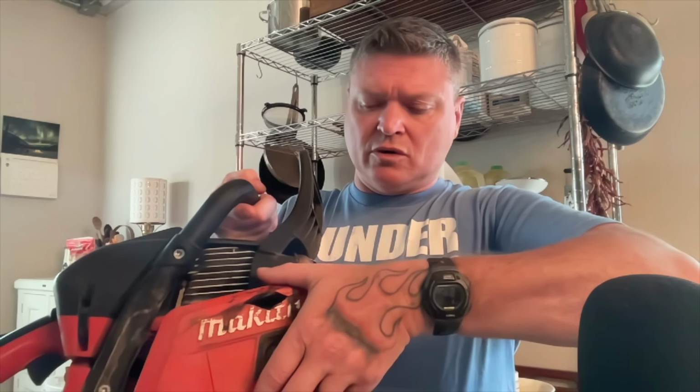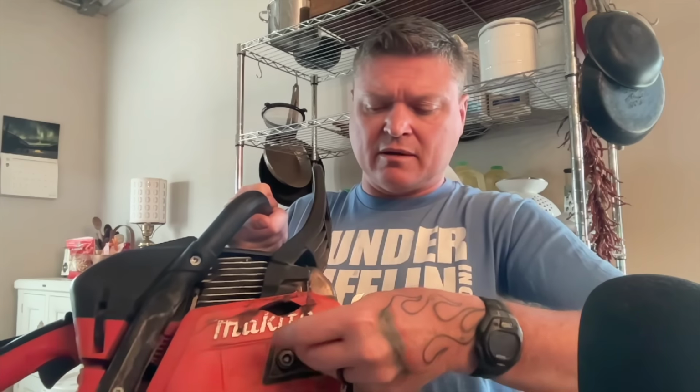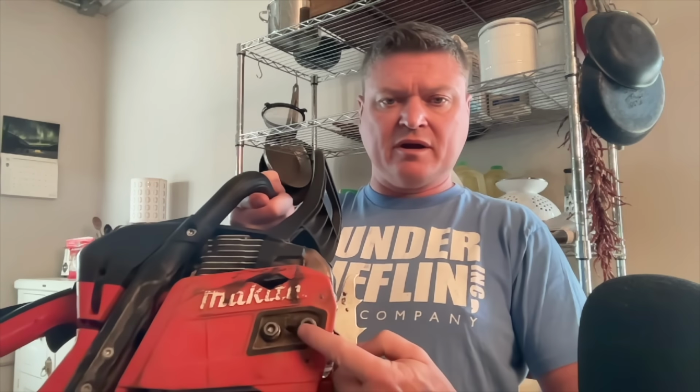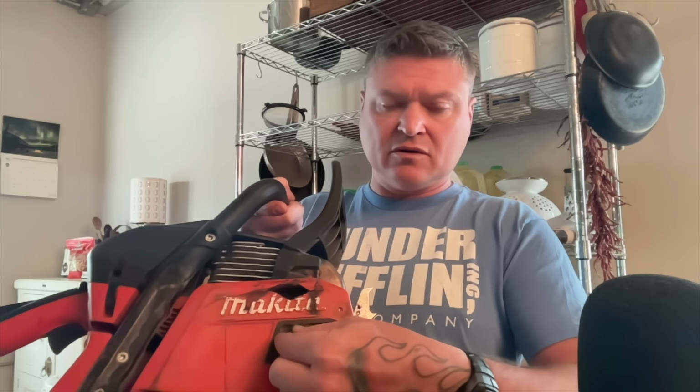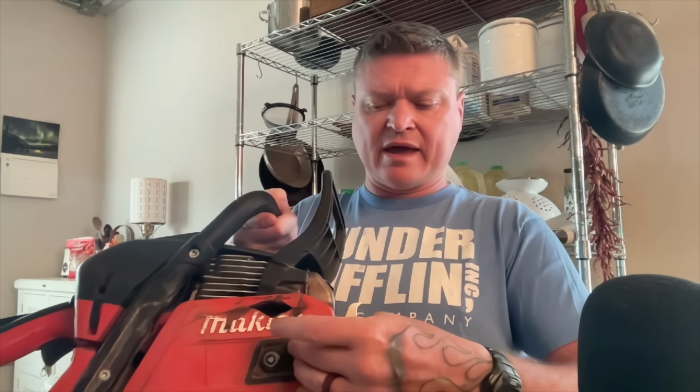A few of the qualities of the saw is, number one, it's got captive bar nuts. These things stay in. Quite nice, right? So it's got the captive bar nuts. It's got an inboard clutch. We already talked about that. It is a complete, full plastic chassis saw.